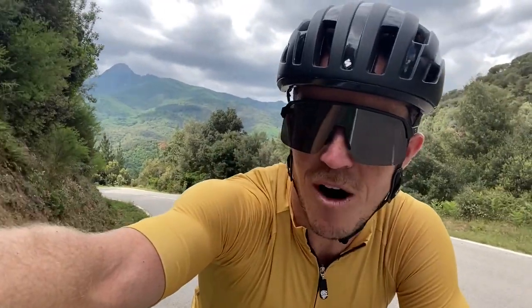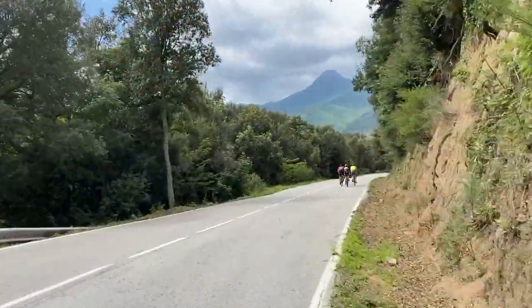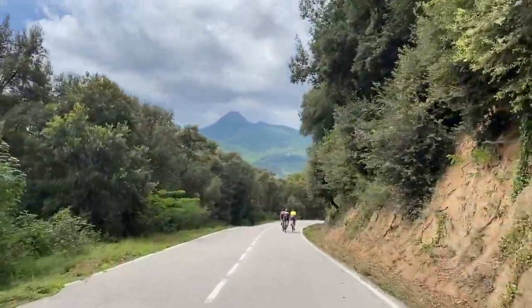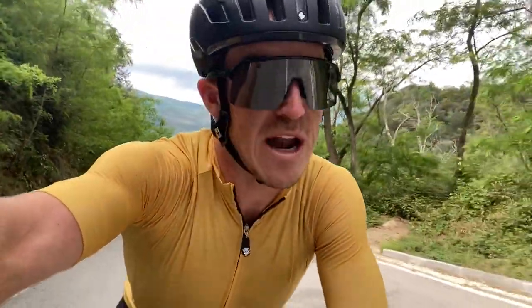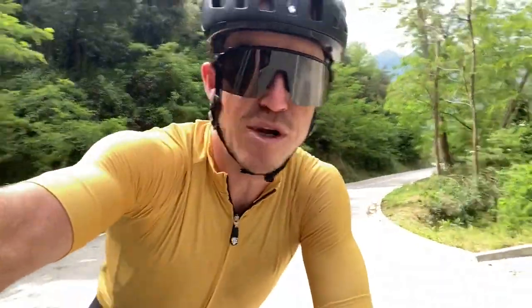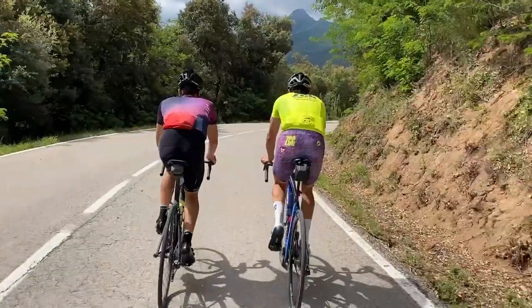You can see the view back behind me. That's Tour de l'Homme, which is the highest climb in this area. That's about halfway between Girona and Barcelona. So really nice views on this ride, really good training ride. Two climbs, two really nice, beautiful, long sweeping descents, and then back to town.